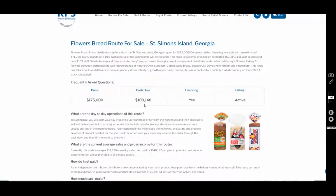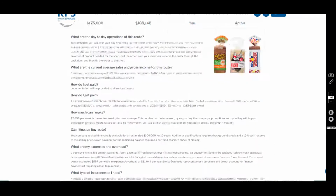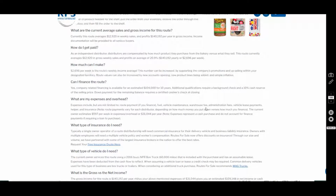This cash flow here, $109,148 annually after expenses, with a helper included in the expenses. And let's just cover them while we're looking at them. We've got fuel, vehicle maintenance, warehouse and administration fees, the vehicle lease payments, the helper, and the insurance. The current owner estimates $597 a week in expenses to operate the route.